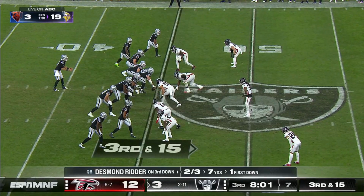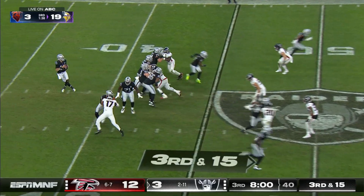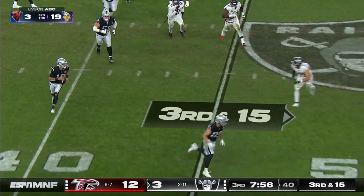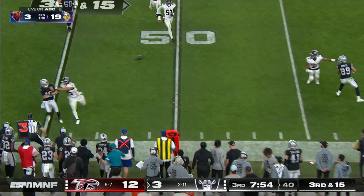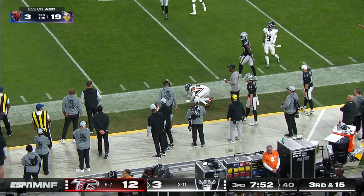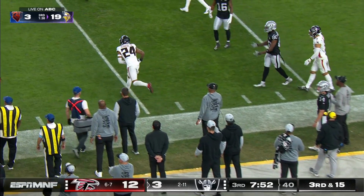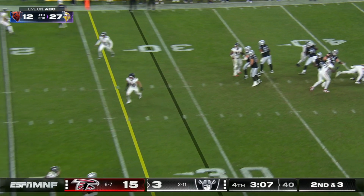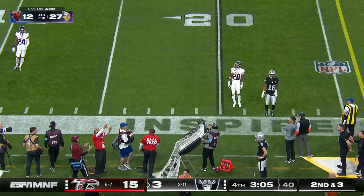Lined up inside 2 other receivers on this 3rd and 15. 3-man rush. Ritter still pressured even with a 3-man rush. He'll scramble to the edge. He's across the line of scrimmage when he heaves it out of bounds. Ends up being incomplete. You know the significance of that. There's people still watching. Wondering if the Raiders can find the end zone here.